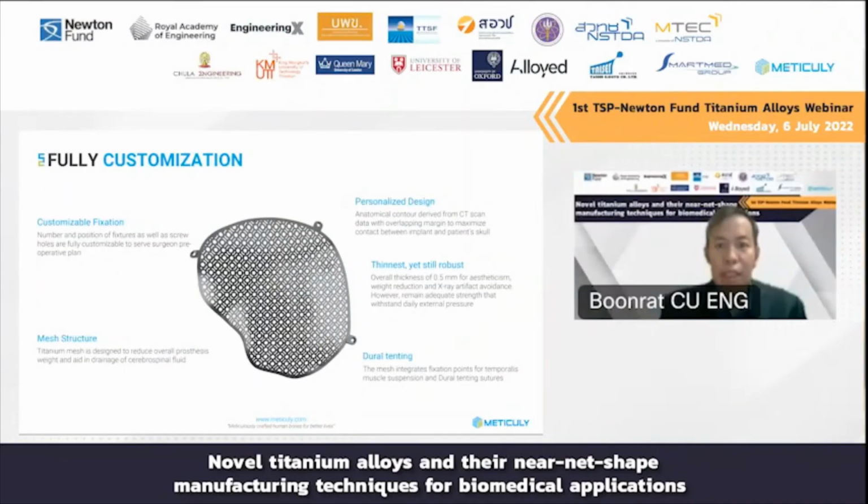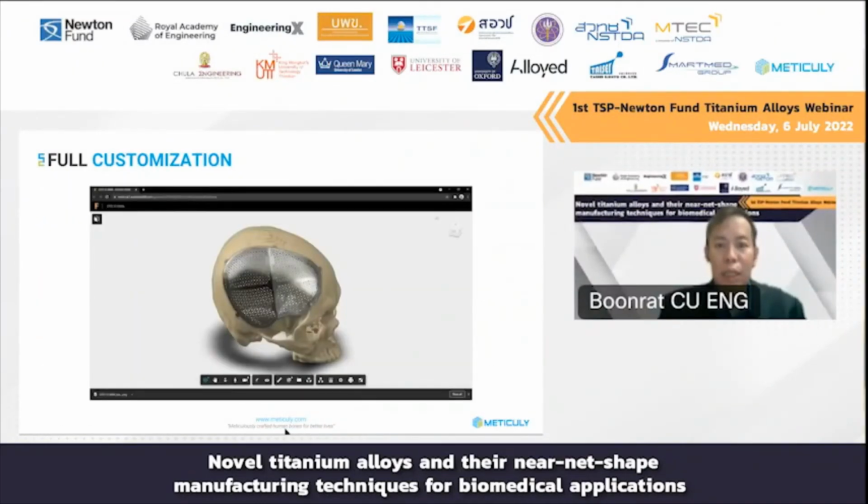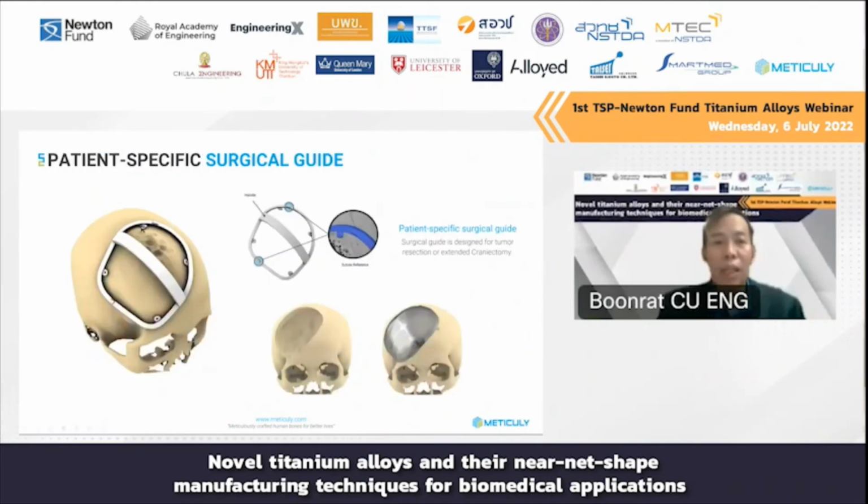Then this is the design that we discussed with the surgeon in order to work on the tumor. We could provide them with the surgical guides with the exact same holes that we would install the implants on later on. So the surgical guides are patient specific, and the doctor could do the craniectomy. That is the act of removing the cranial bone. That's called craniectomy, and he could do that with precision.